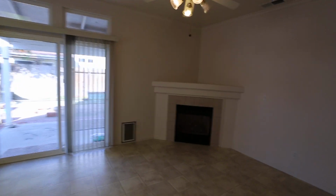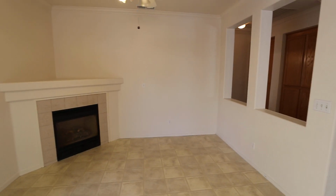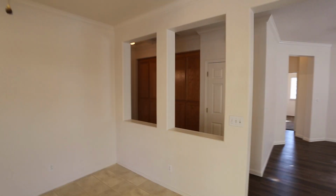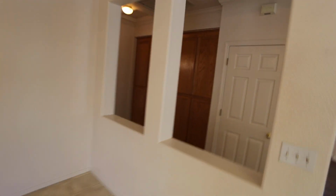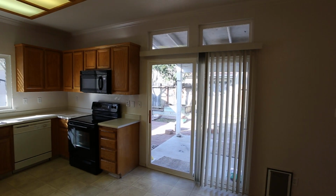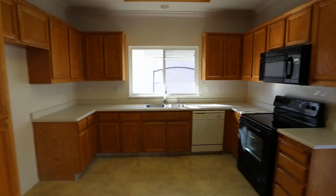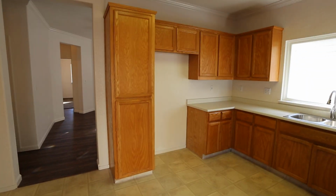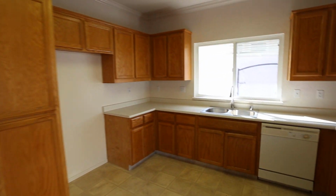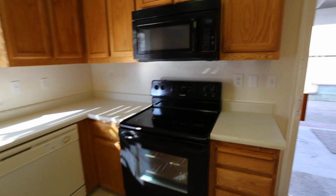So this is the dining area, got a fireplace there. Nice wide open space. Do you have cutouts from the hallway here? Kind of cool. There's got the sliders to the backyard, and there's the kitchen. Kitchen comes with all the appliances besides the fridge. There's space right here for the fridge to go in. You got your cabinets, you got the sink, dishwasher, your stove and your oven and the microwave as well.